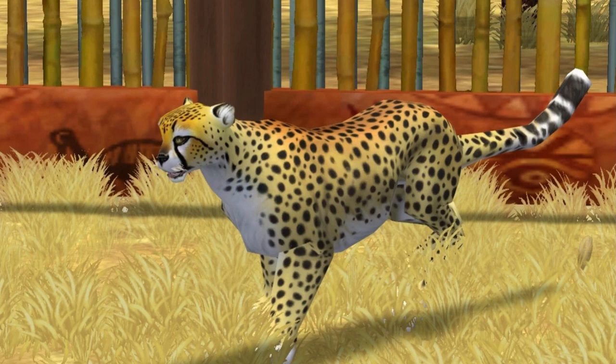Cheetah. The cheetah is a member of the cat family and one of the fastest land animals in the world. A cheetah can accelerate to a running speed of 93 km per hour in just 2 to 3 seconds, sustaining that speed for up to 300 meters.